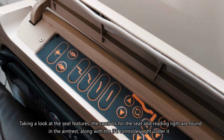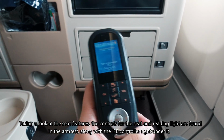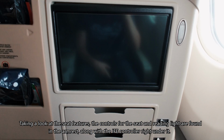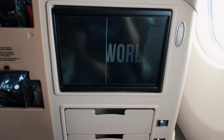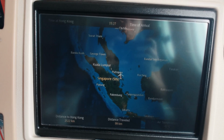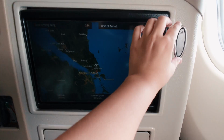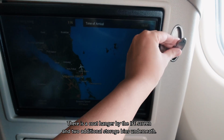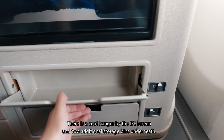Taking a look at the seat features, the controls for the seat and reading light are found in the armrest, along with the IFE controller right under it. There's a coat hanger by the IFE screen, and 2 additional storage bins underneath.